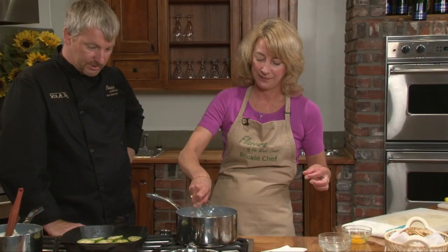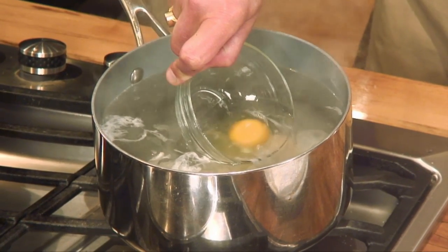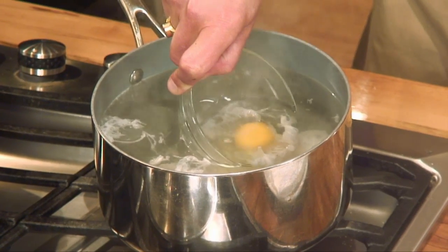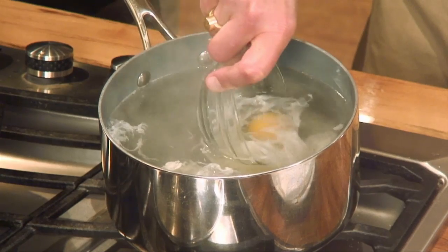Because I actually love poached eggs. So that's it. Just let that water sort of flow over the edge of the dish. Give it a second or two. You'll see it coagulate right away. And again, you notice there's no movement in the water. That poaching liquid is just what we want it to be. That's it. Here it goes.